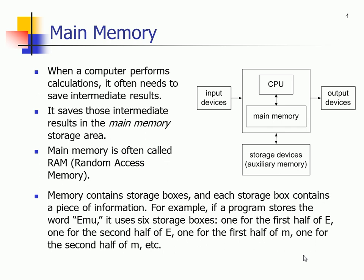All right. So, it says memory contains storage boxes. Each storage box contains pieces of information. It could store EMU, with E in one place, U in another. Basically, think of it like Excel, storing a bunch of stuff in there.